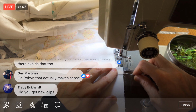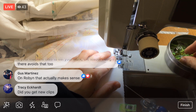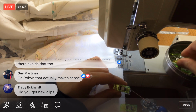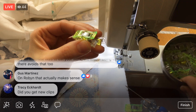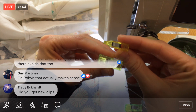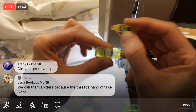Nope, I didn't get new clips. I don't actually use these ones as often. These are the normal size ones. I like using the little baby ones, like this one, the mini ones. But I just happen to grab, I kind of have them separated, roughly. So this little tin has the normal size ones, and my other tin has the smaller size. You can get a little bit more precise with this because it's got that smaller tip.